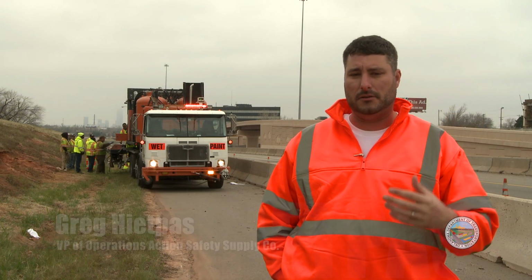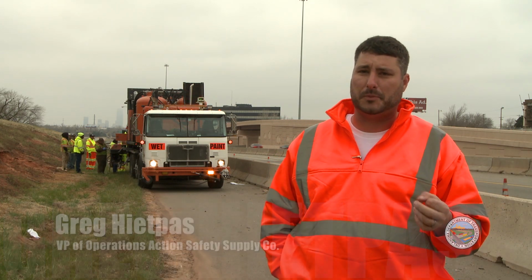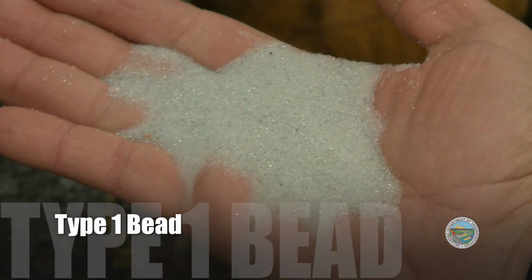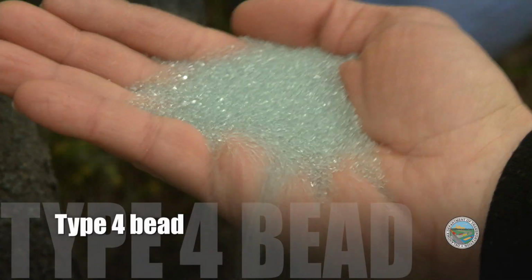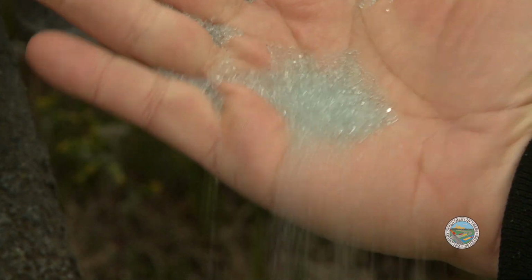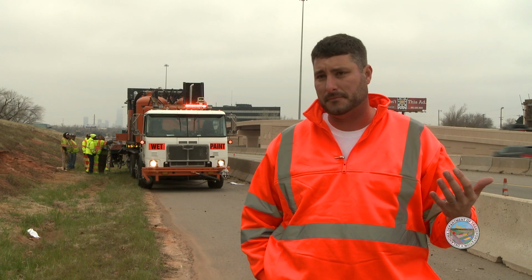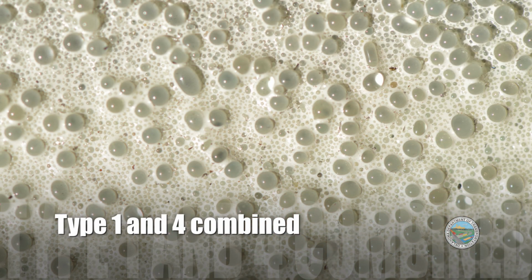ODOT requires us to run a Type 4 and a Type 1 bead. A Type 4 is a large bead, a Type 1 is a small bead. Kind of gives it a sandpaper effect where you've got the larger beads, which are more expensive, about 3 times the cost of the smaller bead, but give you a much higher retro. But they don't fill the whole binder up. So the small ones come in and fill the holes in the binder where the big ones were.